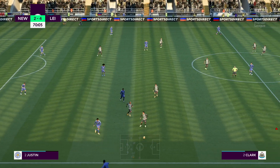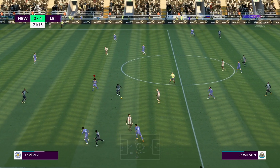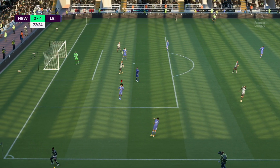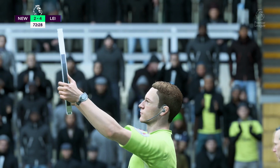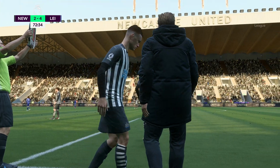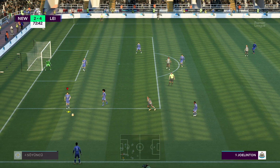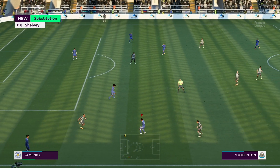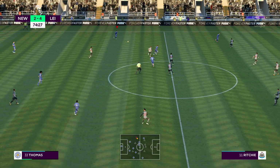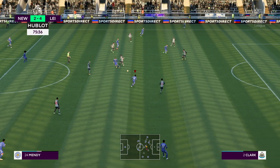Mendy. Jose Perez. Well, it's come down to the final 20 minutes here. It has gone over the touchline for what will be a throw-in. So making the substitution now. Justin. Chowdhury. Vardy. Dennis Pryett. Mendy.